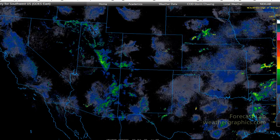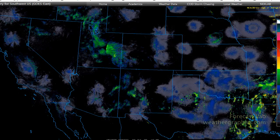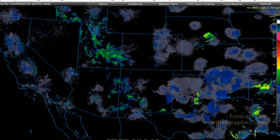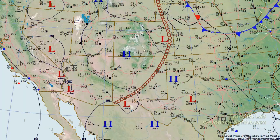That died out pretty early. By dawn, it was pretty much gone. And then we're just kind of left with a little bit of elevated stuff around Guthrie early in the morning, and then the air mass stuff really gets going in East Texas and Arkansas. So that's the convective picture for this afternoon, and kind of fits in very well with what we see on the surface analysis.